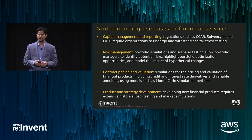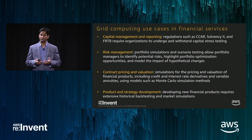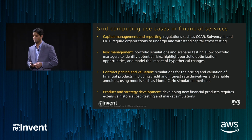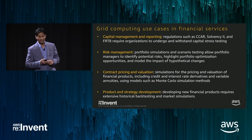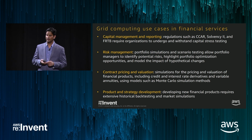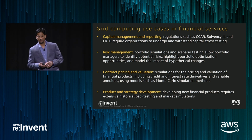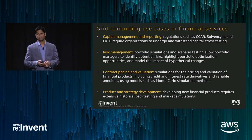But for financial services institutions, the core concepts with some of the workloads are that financial simulations are essential to their operations, right? They need to be able to do a lot of simulations based on the market feeds. Why do they need to do simulations? Because they have to identify and manage risks, optimize capital, and make informed investment decisions and pricing decisions based on the simulation results, right? So there are real tangible benefits of running large-scale simulations for product development for financial services institutions.